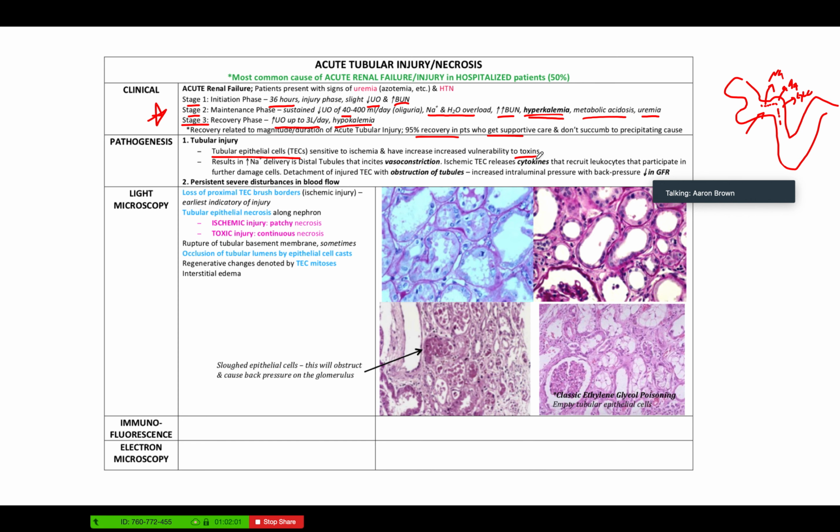If you have some sort of toxin, you take something that's toxic to the kidneys, these cells are going to feel it. Think about your aminoglycoside antibiotics. Aminoglycosides are very nephrotoxic. If you give that to your patient, there's that risk that their kidneys can be damaged by that. So the first thing that happens is these cells dying. That results in increased sodium delivery to the distal tubule. So now sodium is going to be more delivered here. This results in vasoconstriction, more cytokines. We have obstruction of the tubules, an overall drop in GFR, and ultimately we are going to have a disturbance in our blood flow and a disturbance in our GFR. The amount of fluid going into our kidneys is going to fall, and that is how acute tubular necrosis happens.